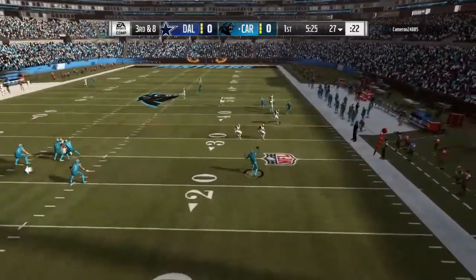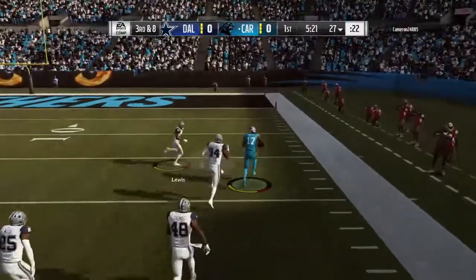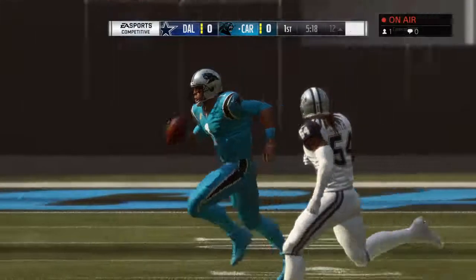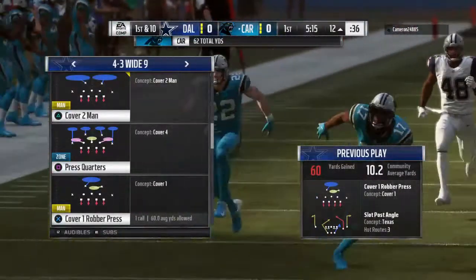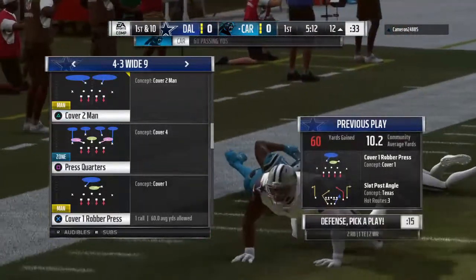Escaping the pressure right. Now he'll let it go deep right. Oh, this is taken in. It's complete. And he's going to be marked down deep in Dallas territory. A fantastic connection that time. Newton to Funchess. And even 60 yards.